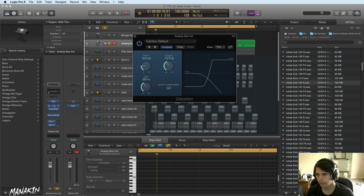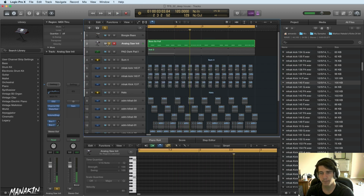Okay, so what we're doing here is we're rounding this out to get rid of some of that harshness in the high end, but at the same time, something's happening here that I don't know if I'm going to like. So we're going to listen to it with the mix.